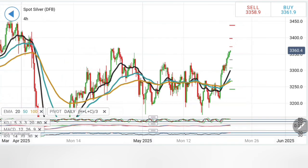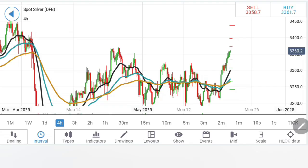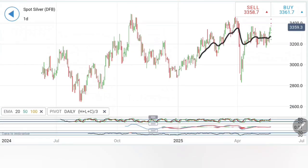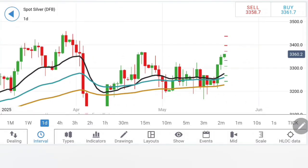It just has to breach past the double top levels here, and once this is taken, I think we are looking forward to a good rise here. Stochastic slightly overbought, MACD and RSI are rising and getting slightly overstretched, overbought. Coming to the daily charts.